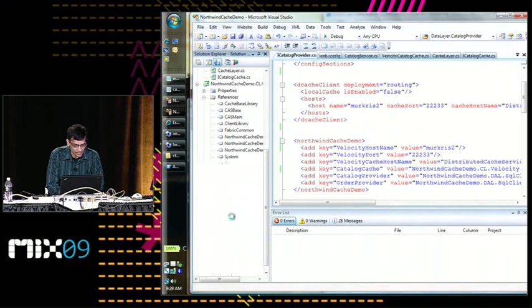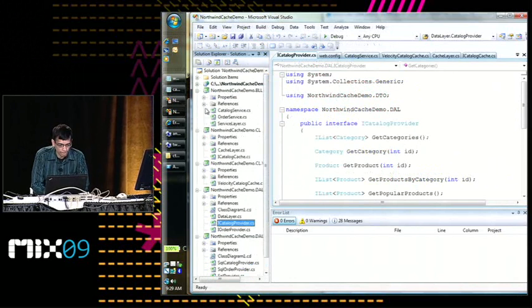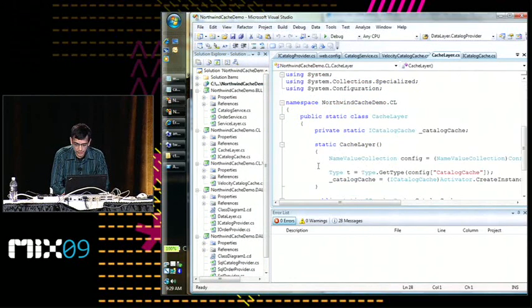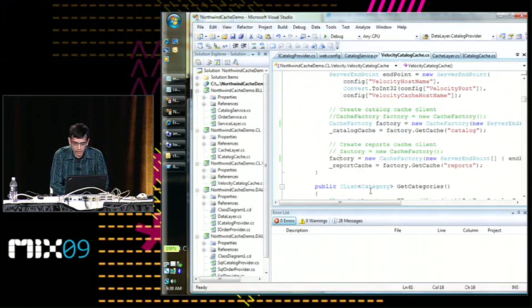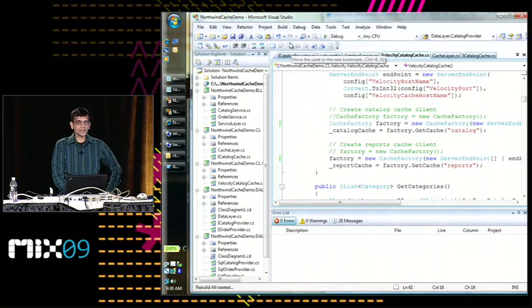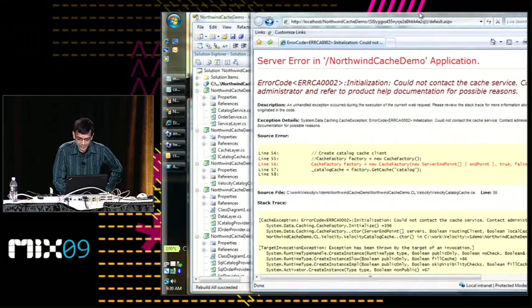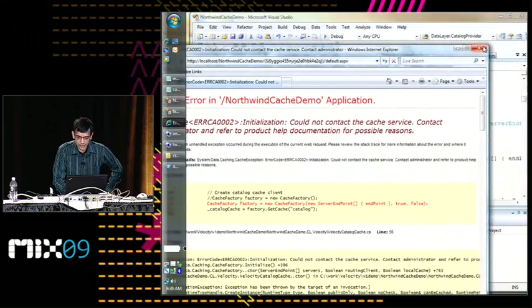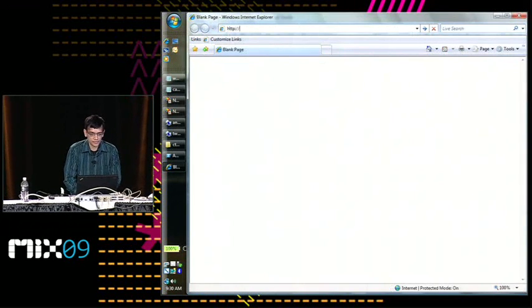Where did I put the catalog provider? Yes, I have my cache layer. Let's make sure it's here. Yep, this is fine. It's not able to contact the cache. Let's make sure it got everything here. Yep, it should work. If it doesn't work, I have pre-recorded this yesterday, so I'll show that to you. It worked on this laptop, trust me. Typically, sometimes, if you just close the browser and restart it, it's fine, or I'll just restart the IIS process.